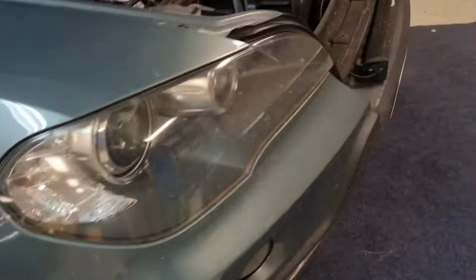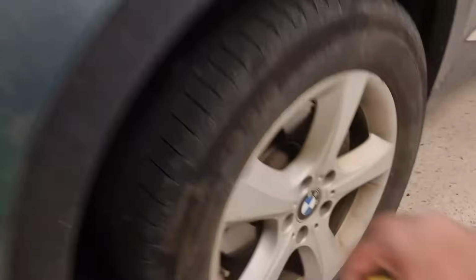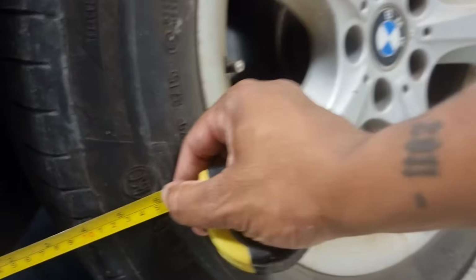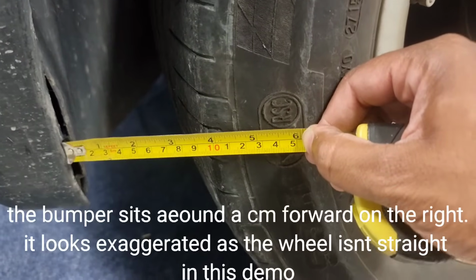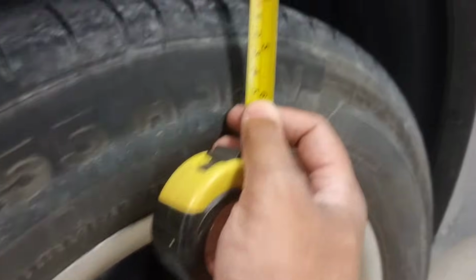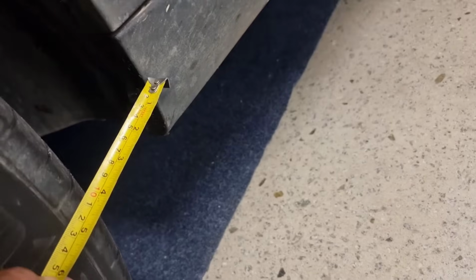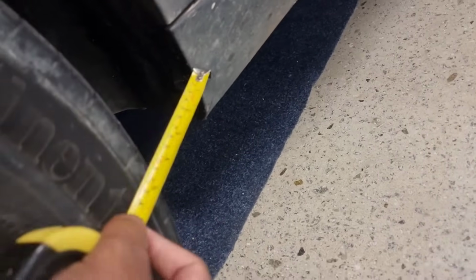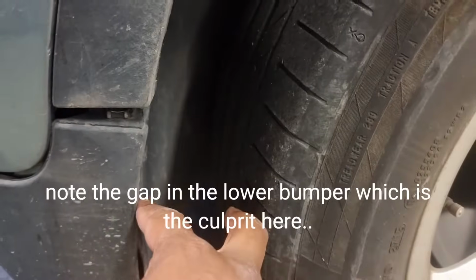Now, what you want to do is go to the same axle on the other side, and you just want to repeat the process. So straight away, you can see that there is a bit of a difference there. Here, we're looking similar enough, and similar enough back here. So it does seem like there is a bit of a difference here.